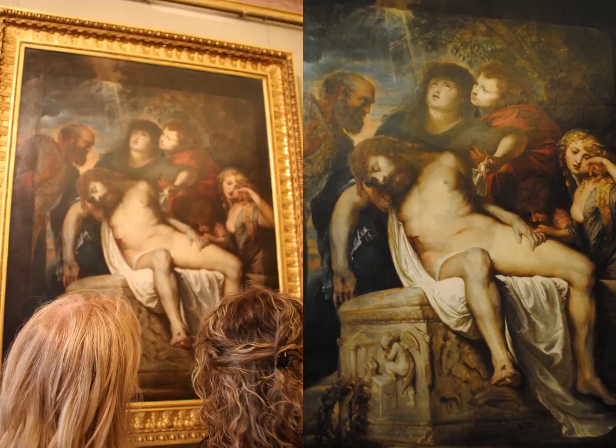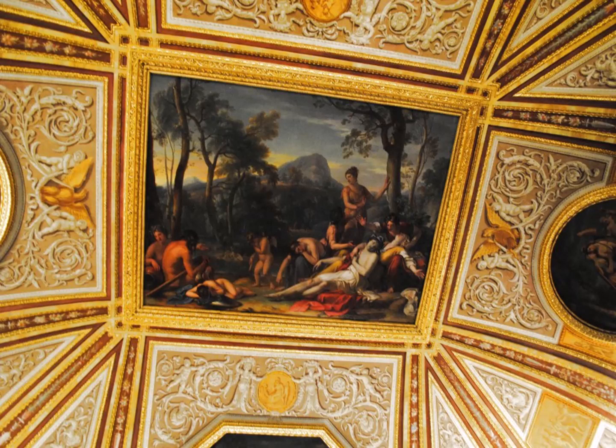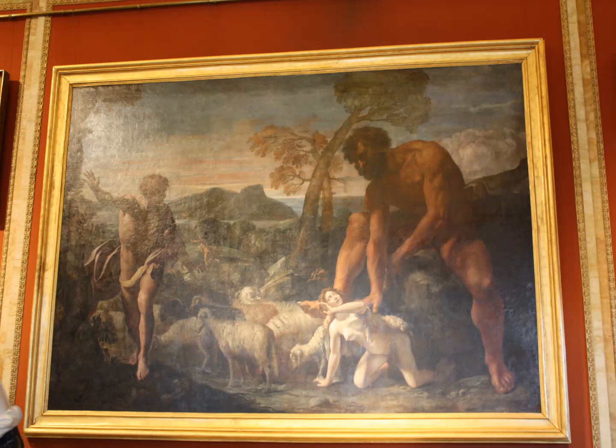Moving from there, we headed to room number 19, the Room of Paris and Helen. And in the ceiling is a painting by Hamilton called The Death of Paris, the Trojan War. In it, you have this painting known as Normandino and Lucinia, discovered by the Ogre. That is done by Lanfranc, the man who did one of the ceilings before. It was done in 1624.